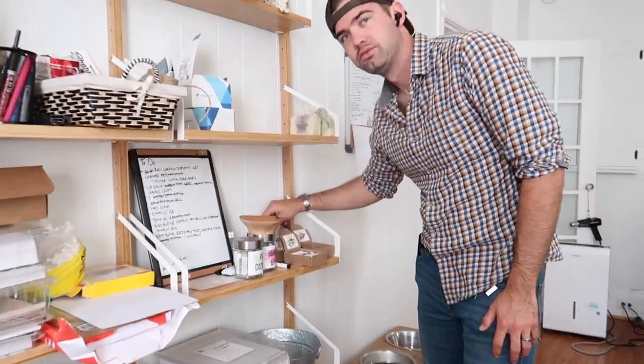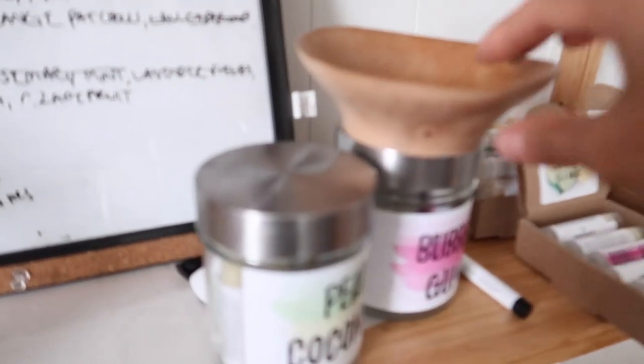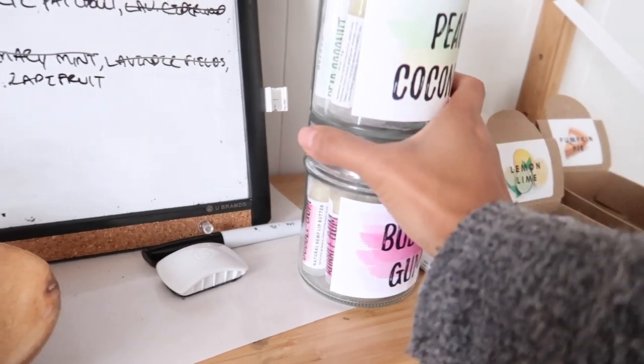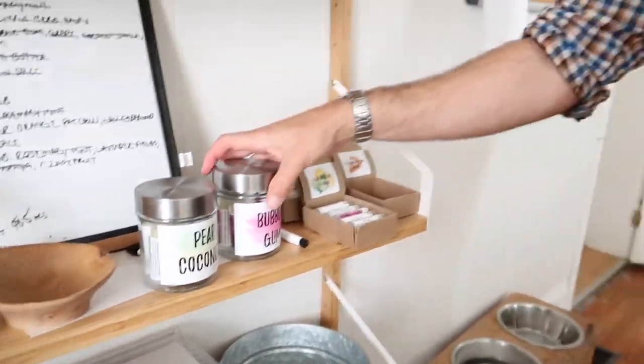What are you doing? Oh, I'm about to leave for the market and I need a lip balm, so I'm stealing one of the testers. Put that back. Just kidding, you can take it. And don't forget these ones. We have our pear coconut lip balms and our bubble gum lip balms. You have to take these to the market too. Oh yeah, the lid wasn't on very well there. Already packed. I'll take those out. Yeah.